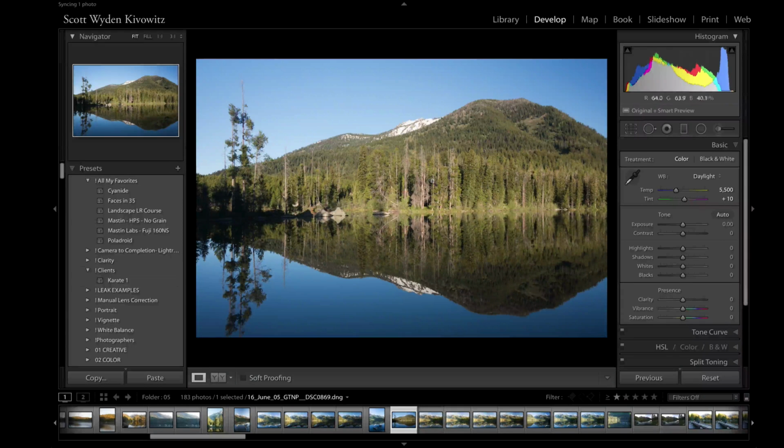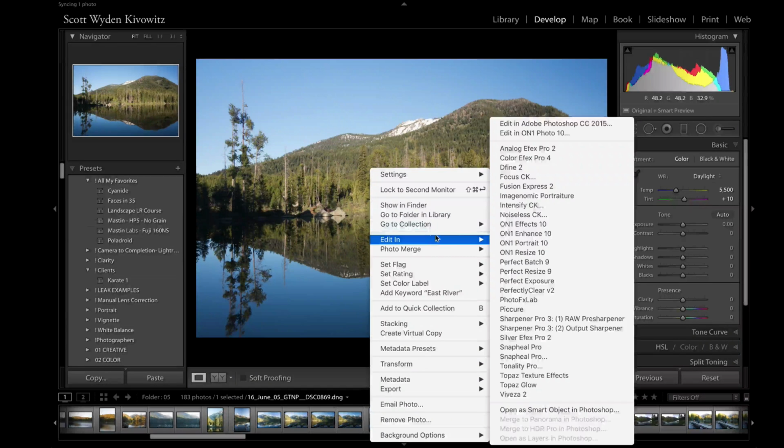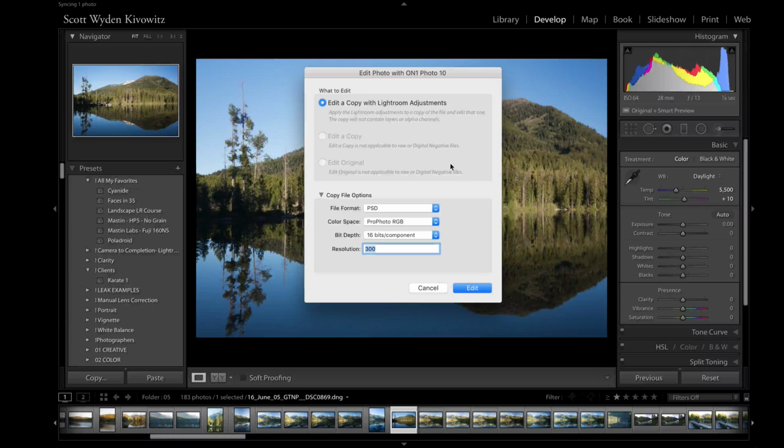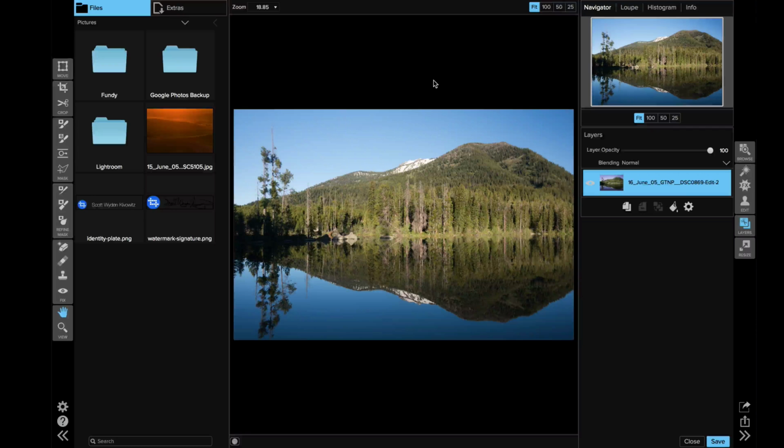Now, I'm not going to adjust anything with the exposure. I could if I wanted to, but I'm not, because I'm going to bring this into ON1 right from here and make a little bit of adjustment, and you'll see exactly what I want to do to the photo. So I'm going to hit pause while I go to edit and open in ON1 Photo 10, and I will unpause once it opens so that we can keep on moving. Okay, so here we are in ON1 Photo 10. Actually, I believe this is 10.5 at this point.